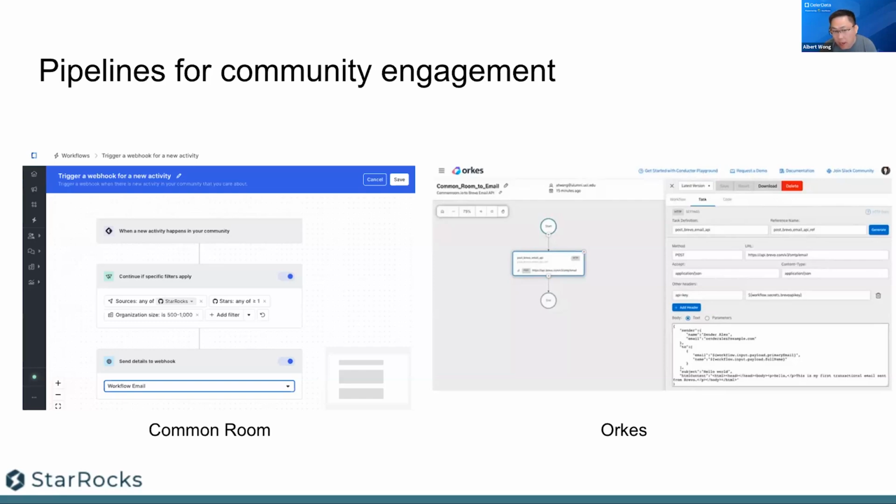Another thing: inside of Common Room, I can figure out your IT title, so I can tell if you're a manager or an individual contributor. As you can imagine, it does a webhook, but that's it. I have to go inside of Orkes and build out logic that says, if you're a manager, you want to see this type of email or contact. If you're an IC, these are some other things you might be interested in. That's another branch you have to figure out.